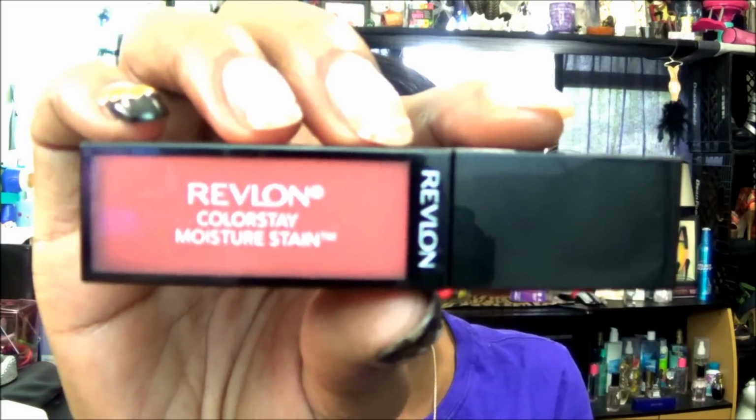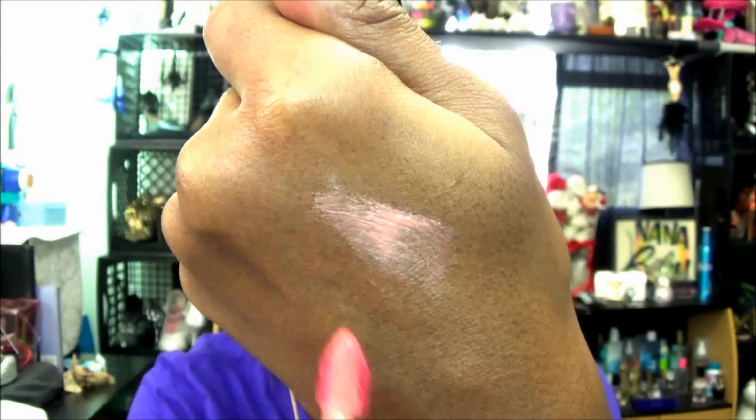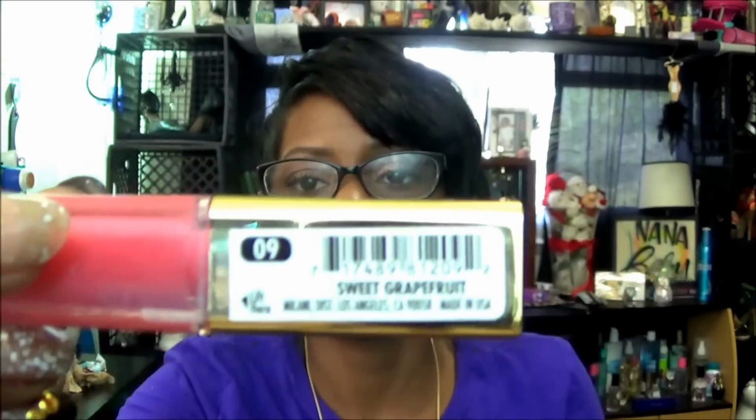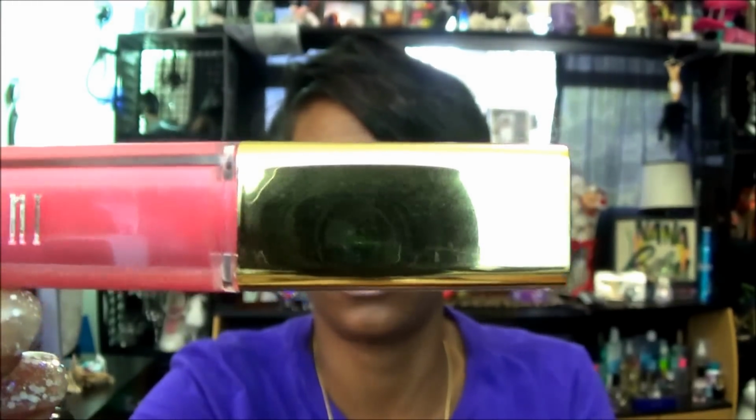For my lipstick that I am using today, I'm using the Revlon Color Stay Moisture Stain in 050 London Peach. That's the color there. And let me just show you really quickly what that color looks like. Nice and shimmery, nice and peachy. And this is what is on my lips. For the gloss, I am using my Milani Brilliant Shine Sweet Grapefruit. And that's what it says here, Brilliant Shine. You have 09 Sweet Grapefruit, and this is also the Milani lip gloss.